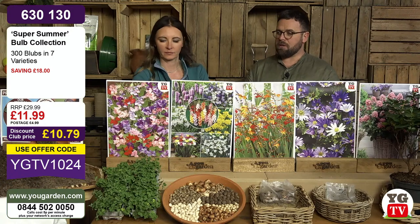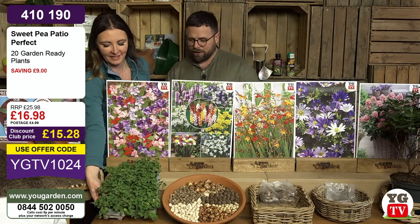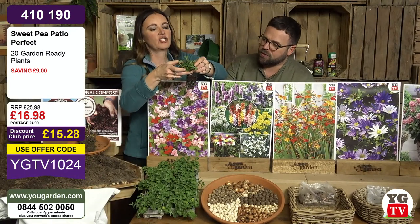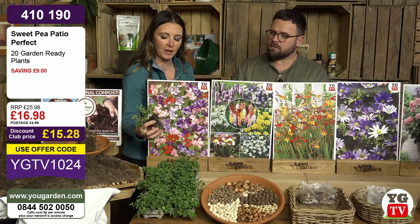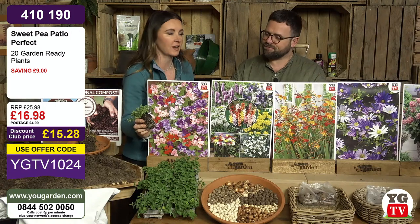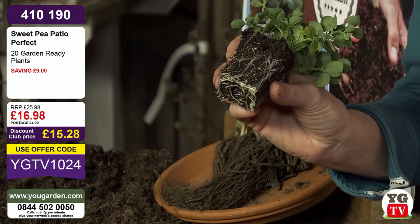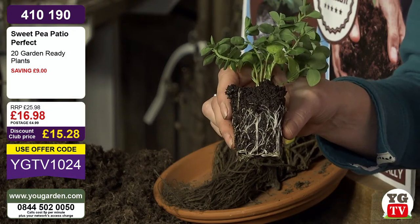Let's have another look at the Sweet Pea Patio Perfect. Yep, Sweet Pea Patio Perfect. Try saying that quickly. These are beautiful. If you want fragrance, these are definitely going to allow you that, aren't they? Lovely rainbow of colour, but definitely about fragrance as well. These are super healthy as well. I always take a random one out so you can see. I'm not worried because I know that these are really well grown. Lovely white fibrous roots, garden-ready plugs, means they are ready to go in your garden. Whether your garden is ready or not though, that is for you to decide.